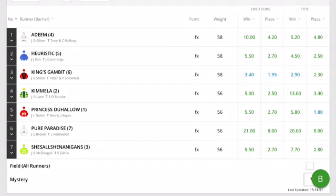It's the listed Debutante Stakes for the 2-year-olds to be run over the 1,000 metre start at Caulfield down the chute. The market's headed by King's Gambit, who is at $3.40 and is a commanding favourite for Peter and Paul Snowden. Right there in the market is Camella at $5. Heuristic's been the big mover in the last 12 hours, $11 into $5.50. Adeem's around that $10 mark. Shesallshenanigans has drifted out from its opening quote as well. So that's the market for the big race.